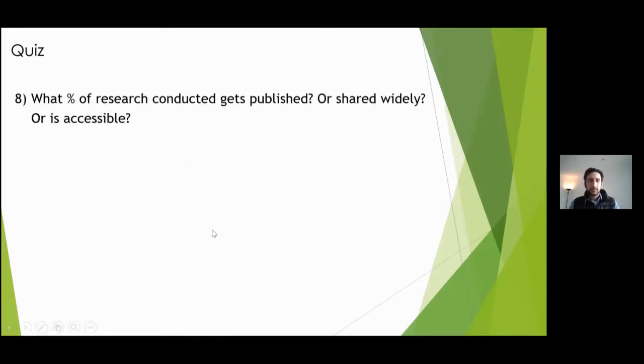This is a thought-provoking question. I don't have an answer for it, but in terms of reproducibility, what percent of the research that we conduct actually gets published or is even made accessible? And that just relates to the reproducibility bits that I was mentioning before.